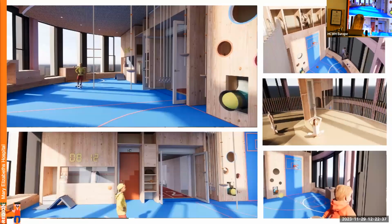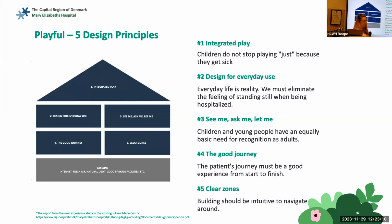So this is also a part of the building where children can actually play. Because, though these children come to the hospital because they are sick, their everyday life doesn't stop there. They don't know what it means to be sick, or why we need to put them in hospital beds and make them even more sick. So let's give them opportunity to play when they can, and to use materials inside of the building as playing materials. In that sense, we made a hospital that is playful.